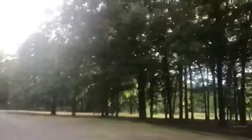Driving around the circle here. Check out this park. What does this say? Picnic shelter. Oh, okay. There's a nice screened-in picnic shelter over there. And a playground. We'll see it when we come back, because I'm going to turn right and keep looking at the park.